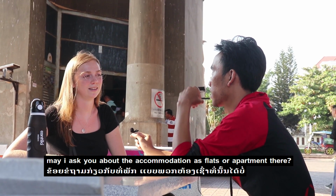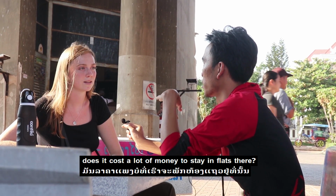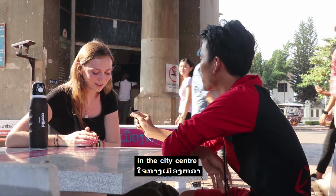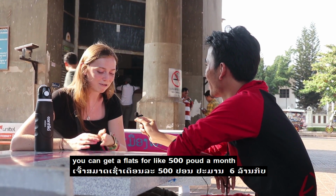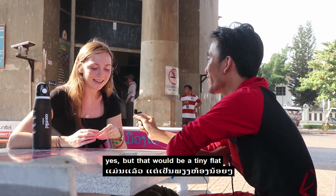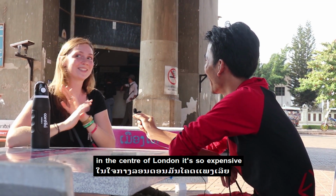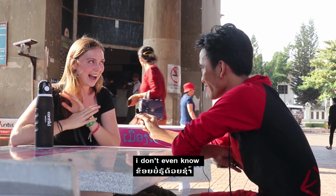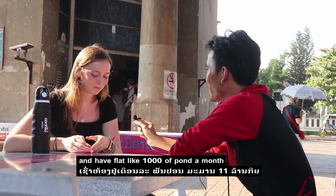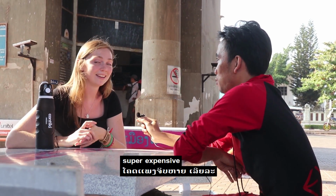So may I ask you about the accommodation, a flat or apartment there? Does it cost a lot of money per month to stay in a flat? It depends where. Inside the city center? In the city center, so in Sheffield city center where I'm from, you could get a flat for like £500 a month. But that would be a tiny flat. No bedroom. So how about in the center of London? In the centre of London, so expensive. I don't even know. My sister lives outside the centre of London, and her flat costs thousands of pounds a month to rent, and it's just 1 bedroom. Super expensive.